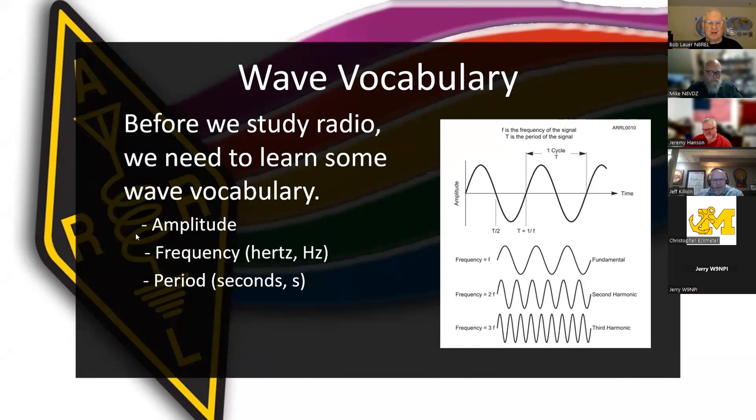First, let's improve our vocabulary a little bit. When we're talking about radio waves, there are some things we need to know. One is amplitude. If you look at the diagram here, we're showing what a radio wave looks like if it's hooked up to an oscilloscope. It has an increasing voltage part, a decreasing voltage part, and then it reverses to a maximum in the other direction, and then back to a baseline. One cycle is a complete rise, a complete fall, and then back to the baseline.